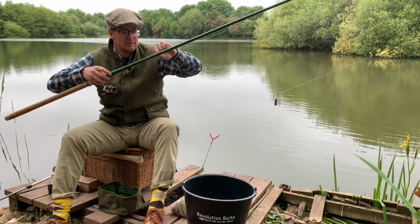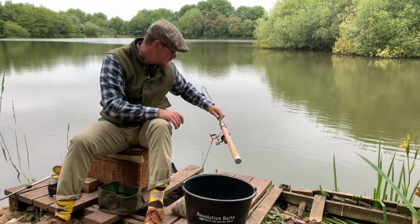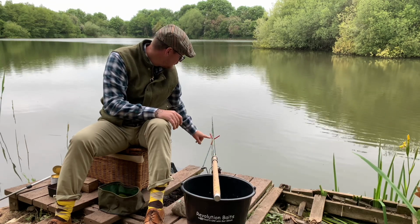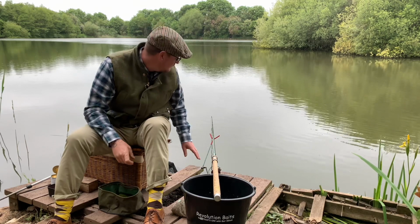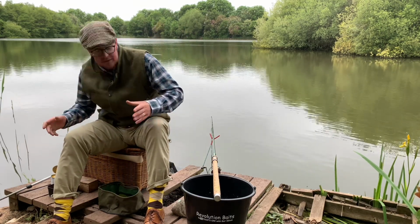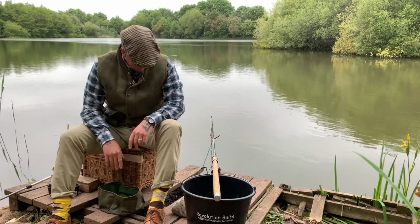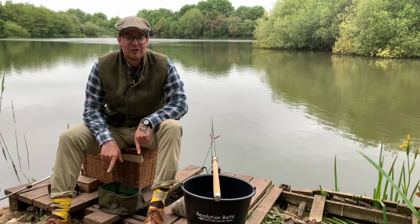So I've got my rod actually on my bait bucket there, and then down into a very, very old rod rest, a really vintage one. Don't know the brand, they're probably unbranded, but a very vintage rod rest. And I've got an old keep net that I've chucked in there. And that's pretty much it. Nice wicker basket, tweed jacket, and some Pringle socks.